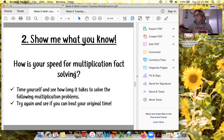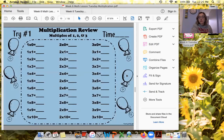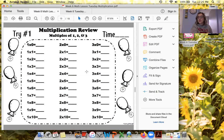You can use it on the computer. You can use, if you have like a watch. Okay? So you're just going to time yourself, okay? Stopwatch, not timer, okay? This says try number 1 in time. So there's 1, 2, 3, 4, 5, 6, 7, 8, 9, 10, 11 rows and 1, 2, 3 columns. You will have 33 problems. See how long it takes you to solve these 33 problems.